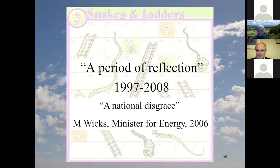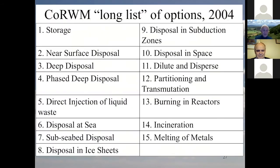the job. Anyhow, to steer all this, a new committee, CoRWM, was established and came up with a long list of options. Here they are. So, storage, yes. Near surface disposal, deep disposal, phased deep disposal, direct injection of liquid waste. Not sure what that means. Disposal at sea, subsea disposal, disposal in ice sheets, disposal in subduction zones, disposal in space, dilute and disperse, partitioning and transmutation, burning in reactors. Well, actually that's the same as partitioning and transmutation.